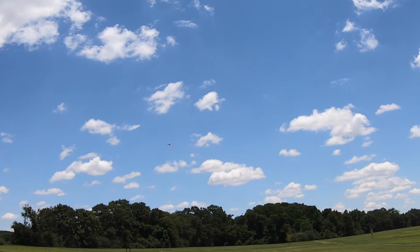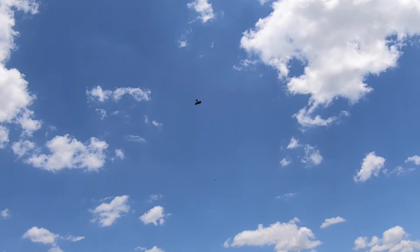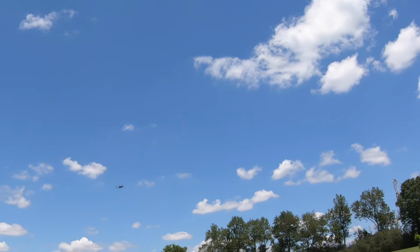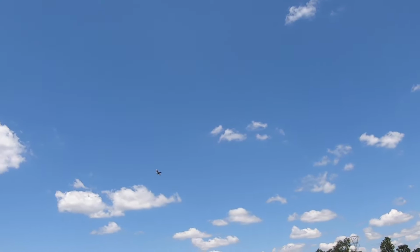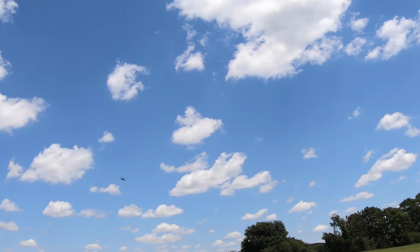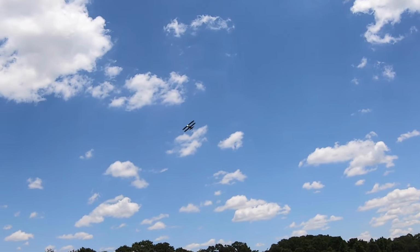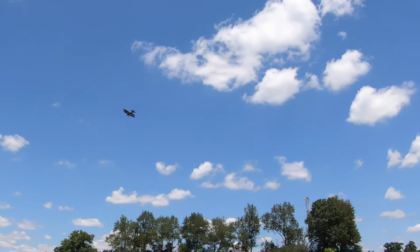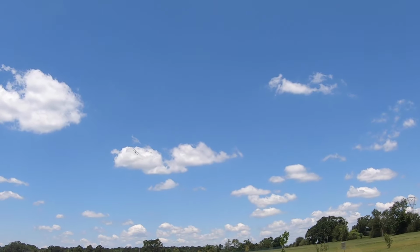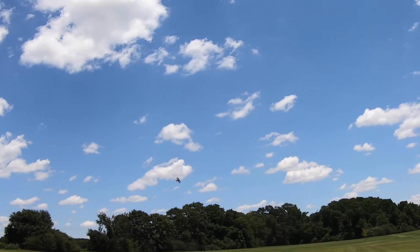Just got to remember, it's a biplane. When you put on power, it's going to climb. Gotta use the rudder in the turn. You gotta use the rudder in the turn. This used to be my trickiest plane to fly. It still might be in that category. Like a Waco. A Waco flies like a trainer plane compared to a Stearman, it seems.